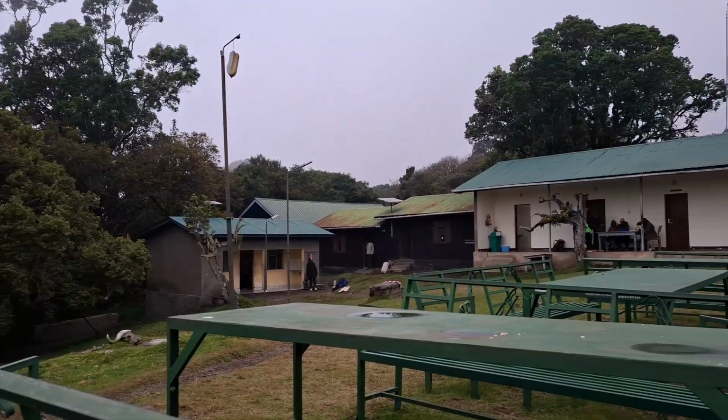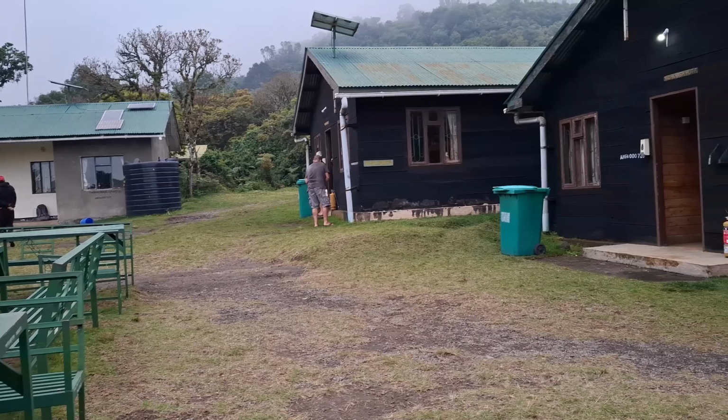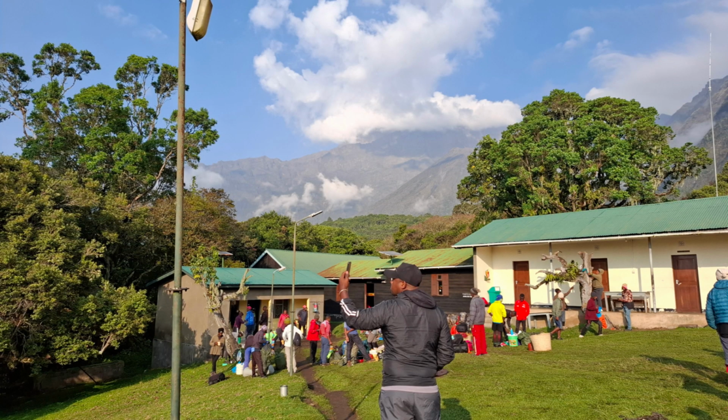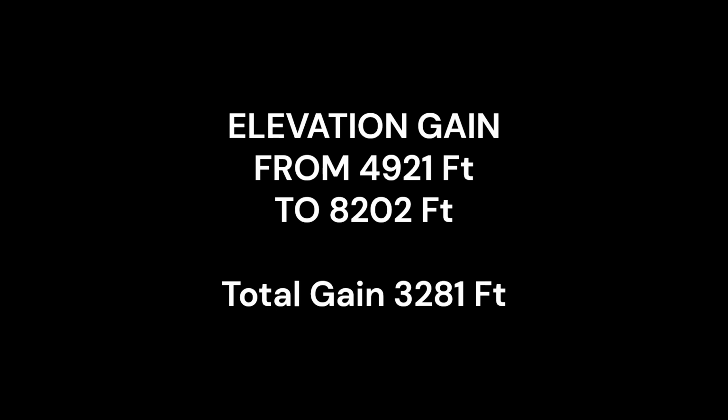So, after around a 5 hour hike, I have finally reached the Miria Kamba hut, and here you will find a place to stay. There will be a separate toilet hut, and the temperature here is quite low. It's around maybe 6 to 7 degrees, and so I'm wearing two to three layers of clothing. Today's elevation gain was from 4921 feet to 8202 feet. That is a total elevation gain of around 3280 something feet.